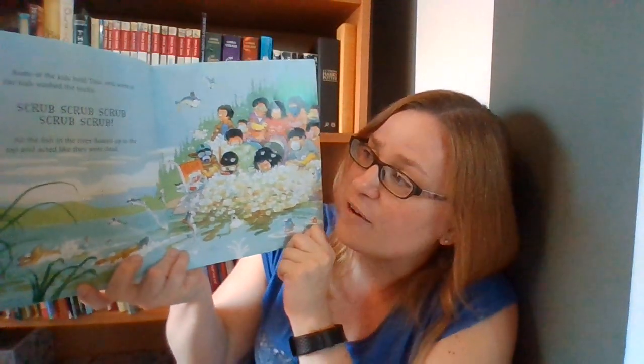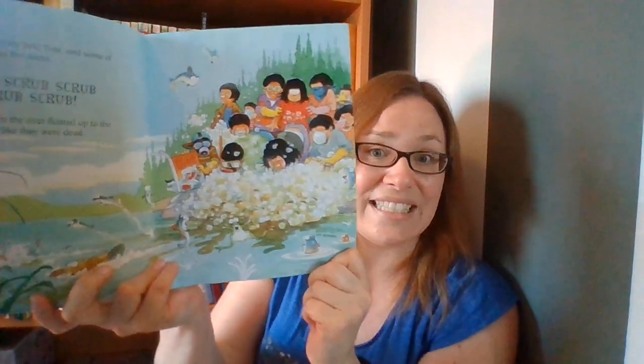So Tina's friends decided to do something. They all came to her house and knocked on the door. Blam, blam, blam, blam, blam. When Tina opened the door, they grabbed her and carried her to the river. They held their noses and took off her socks. Some of the kids held Tina, and some of the kids washed the socks. Scrub, scrub, scrub, scrub, scrub. All the fish in the river floated up to the top and acted like they were dead.